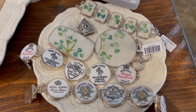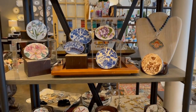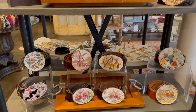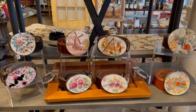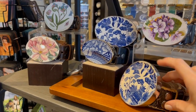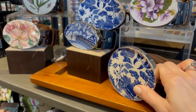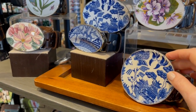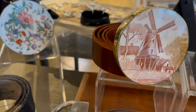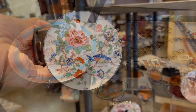And Belleek Parian china from Ireland. That was quite a surprise. I have my mother's collection and some beautiful back stamps on the bracelet. And here we have some belt buckles. I bet you didn't expect to see that today. And I see some familiar patterns. The pink rose from Royal Albert, and there's blue willow on a leather belt. And I think I did spot some Aynsley as well. There's the Pembroke pattern. Love all the colors there. Just think of all the different outfits you could pair with that.